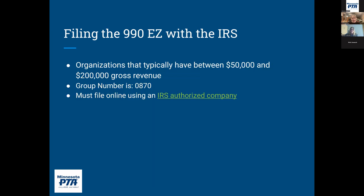So the 990 EZ is kind of the next step up. So that's for organizations that have between 50,000 and 200,000 in gross revenue. Now the typical, I believe it's a 3-year average. So if you just barely cross 50,000 over 1 year, it's probably not going to push you up into that EZ. But if your 3-year average is between 50 and 200,000, this is the form you should be filing.